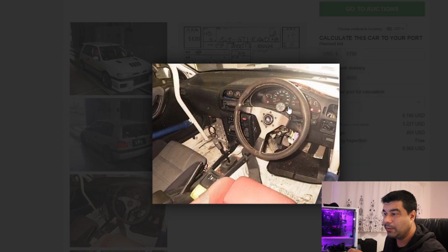Momo race wheel, gauge, stripped out carpets, roll cage, missing air vent, crappy carpet.